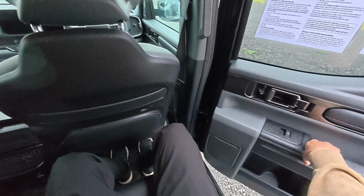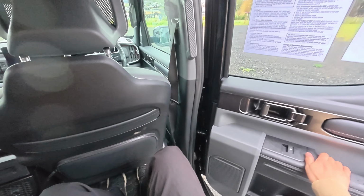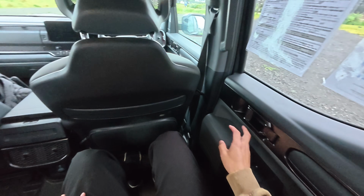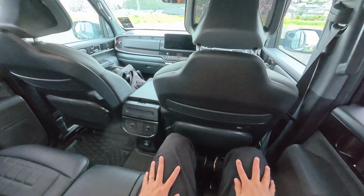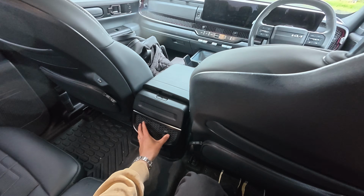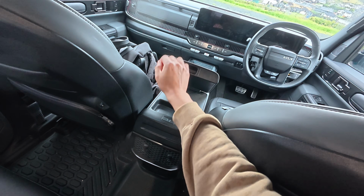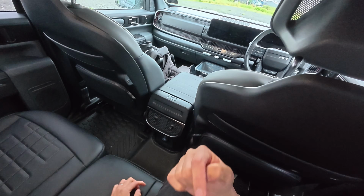Closing the door sounds like this, pretty good. I love the door handle design, by the way. Trims on the top are plastic, but there's a leather finish over here, so they are quite rugged looking, so to speak. At the back, there are individual air vents, and you can press here to open this cover to have access to a small storage for the rear passengers.